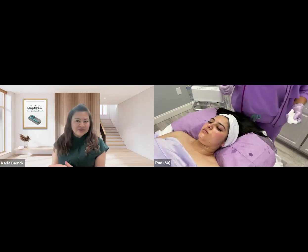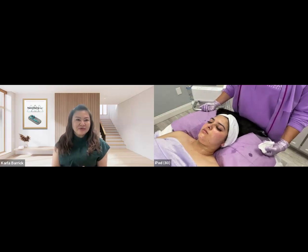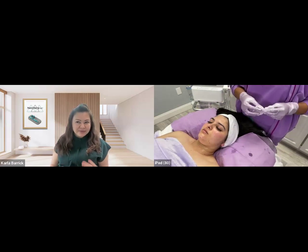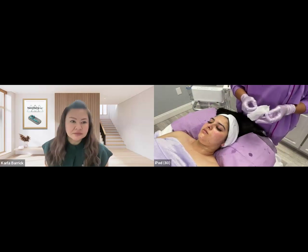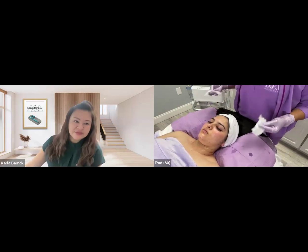Part of that is the formulation of the peel you're using. And then part of that is the condition of their skin, right? If there's someone who's on great skincare already, I'm not going to expect them to have a ton of peeling or flaking. So, I generally, with even peels that are supposed to make you peel, I don't peel that much.